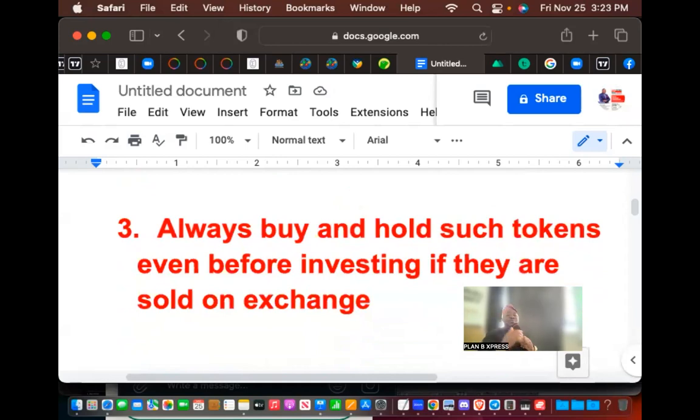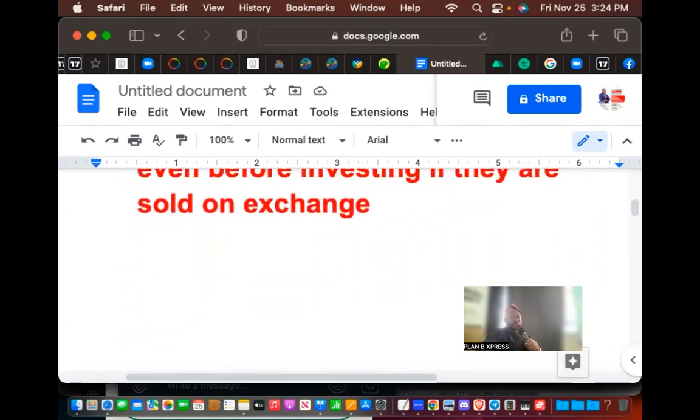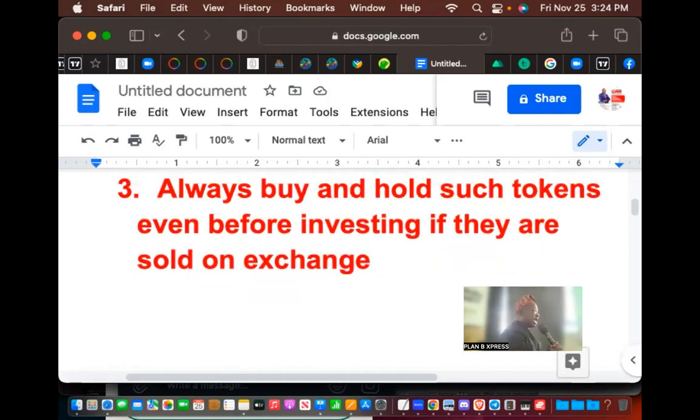Next, always buy and hold SOT tokens even before investing if they are sold on exchange. What do I mean by SOT token? There are some projects we bring, which I'm going to highlight some of them. I know a lot of you are on our platform. When we send some platform, this is what goes in your mind.